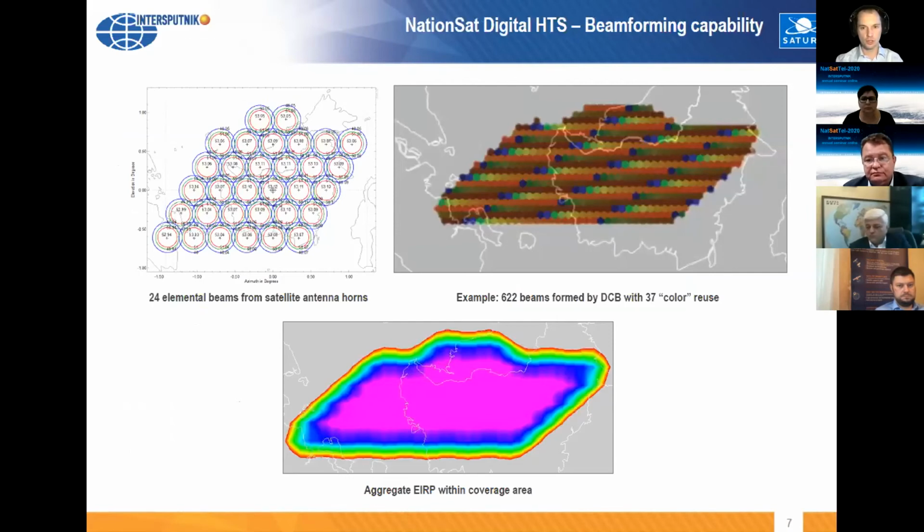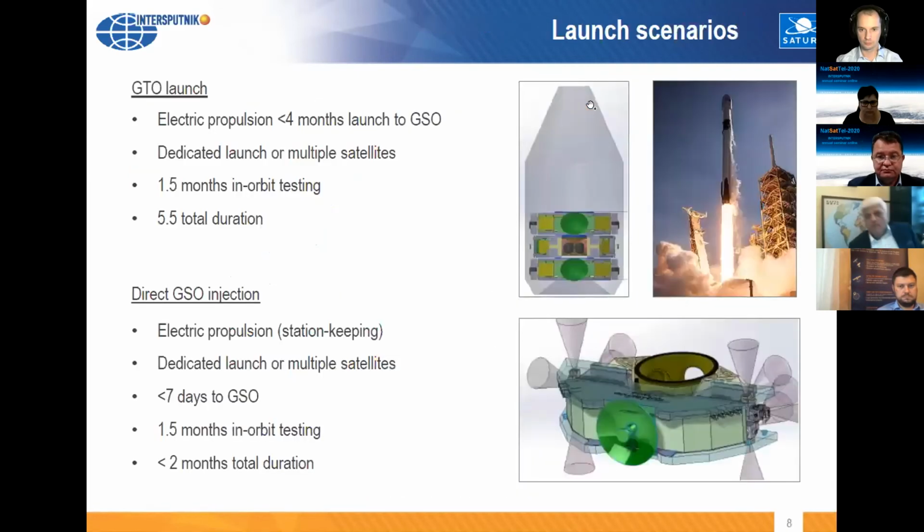This slide shows the theoretical capabilities of an HTS Nationsat satellite with a digital beam shaping device. This technology makes it possible to shape more than 600 micro spot beams, each of which can be reconfigured depending on requirements. If your spectrum resource is sufficient, you will be able to transmit up to 80 gigabit, but only if you have the required frequency resource. Next slide, please.